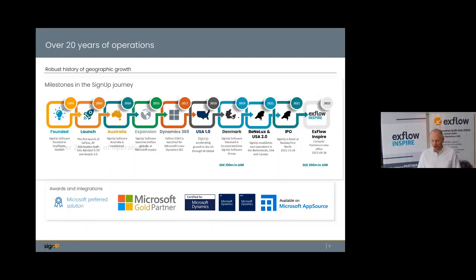And actually tomorrow, in these premises up here in Mall of Scandinavia, we have a lot of our partners coming here. So about 60 of our partners are coming and getting training about the bells and whistles of Xflow. So we're happy to host them here on the Xflow Inspire that will happen tomorrow.